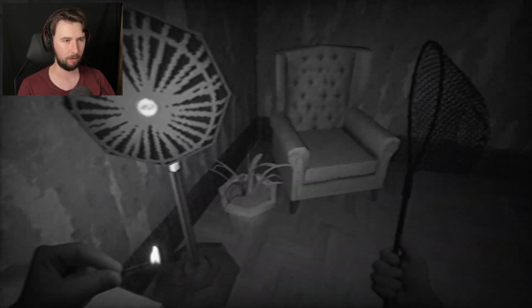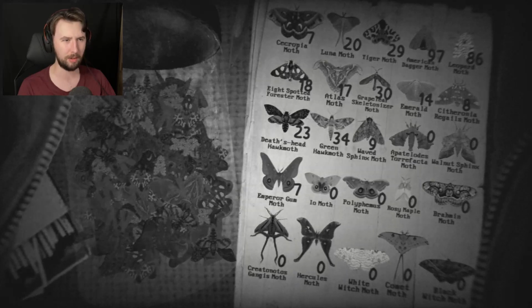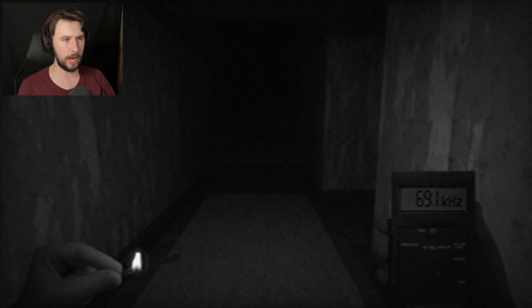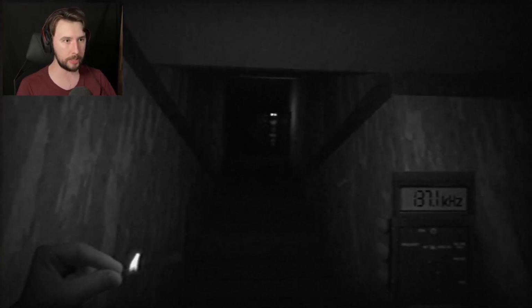Save a recipe. What? Recipe? Why do I need a recipe? Oh my gosh, look at all those moths! God damn! So where else can I find some bloody moths around here? Ooh, there's an upstairs. Ooh, oh god, what the hell is that?